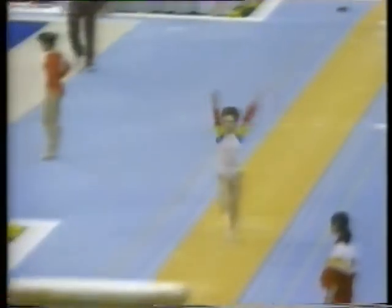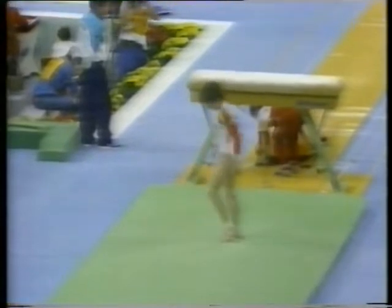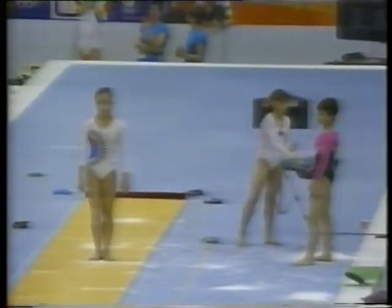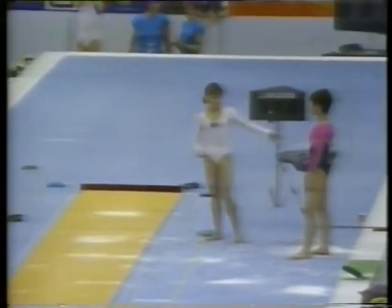Let's see what Sidivash is planning. They're both going for the same. But will there be a change if the score is good enough on the first vault? Unlike the men, they get a second opportunity. But how amazing that in both the male and female competitions for the all-round title, it's come down to the very last event.